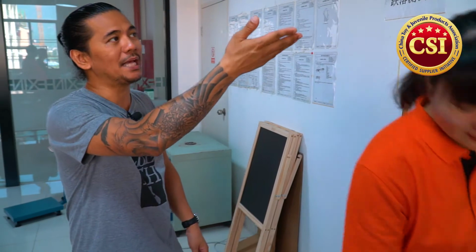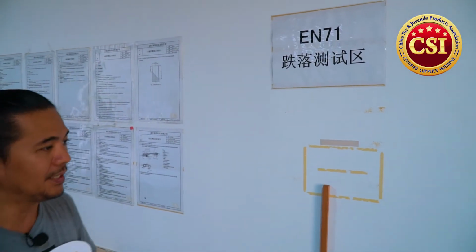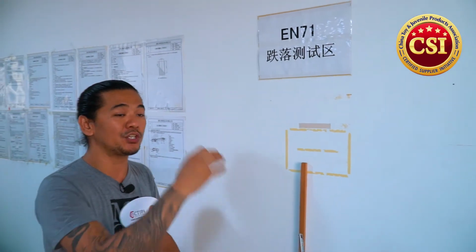Okay, so what she was doing actually was for the ASTM F963. And also, it's pretty much the same for the European standards for the EN71. So basically, it's the same concept. They drop a specific product at a certain height.